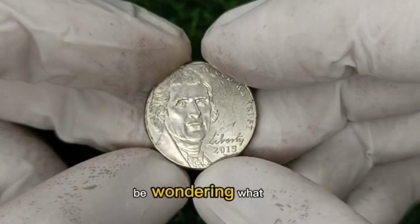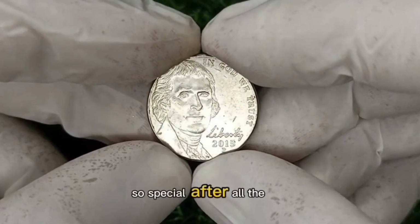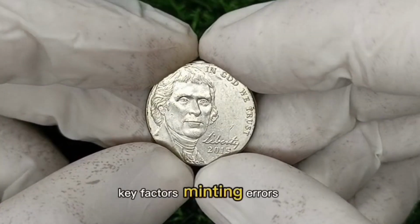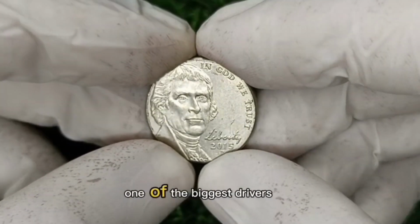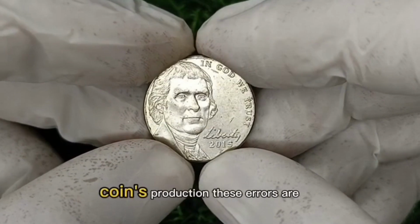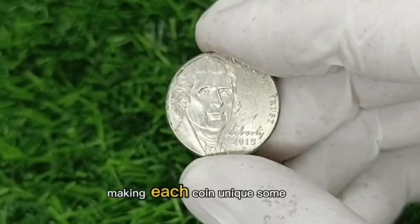Now you might be wondering, what makes the 2015 nickel so special after all? The U.S. Mint produced millions of these coins. The answer lies in three key factors: minting errors, exceptional condition, and collector demand. One of the biggest drivers of a coin's value is the presence of minting errors, mistakes made during the coin's production. These errors are like fingerprints, making each coin unique.